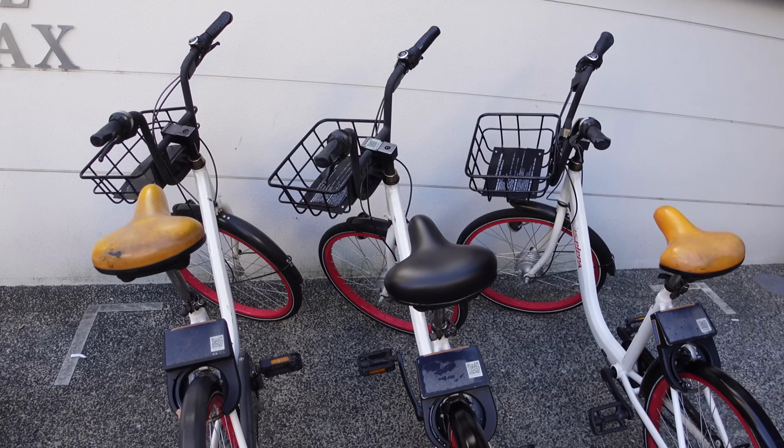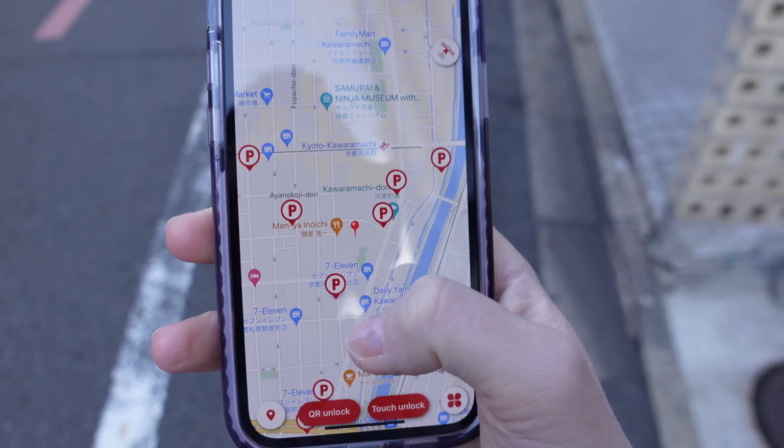The best way to get around Kyoto is definitely by bicycle, so I'm going to go rent one. And I have an app that I always use when I come here because it's super cheap, and it's literally got locations across the whole city. It's called Pipa, and there's one right around the corner.